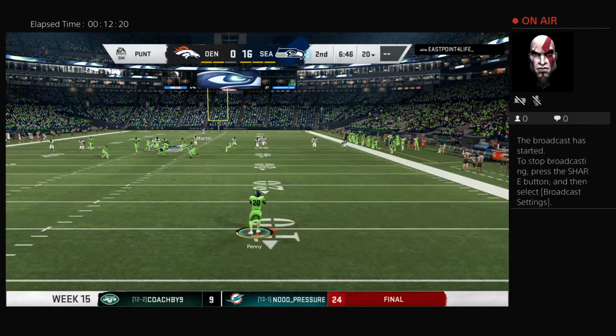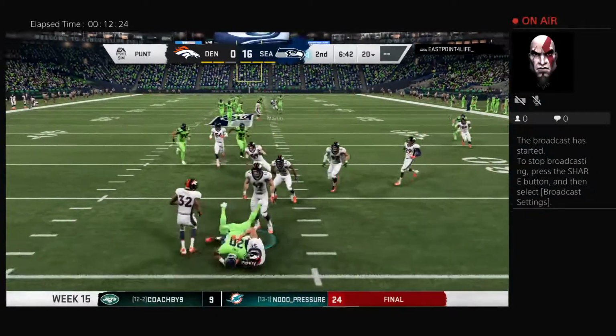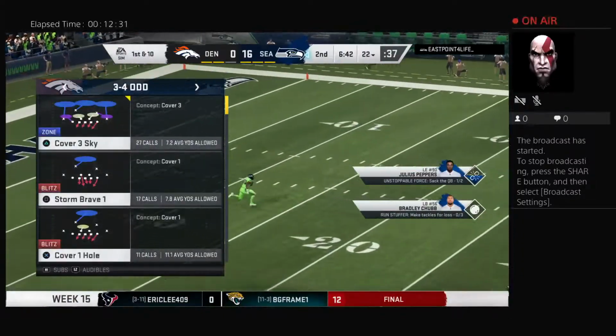You're exactly right, partner. This was all set up by a great punt, and if the ball goes in the end zone, this never happens. So great call. Give the punt team and the punter some love.